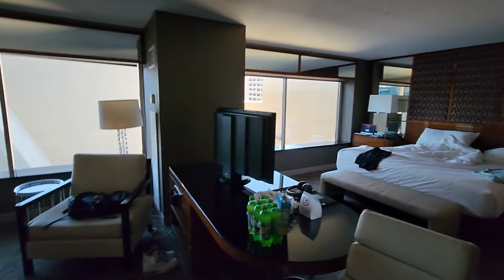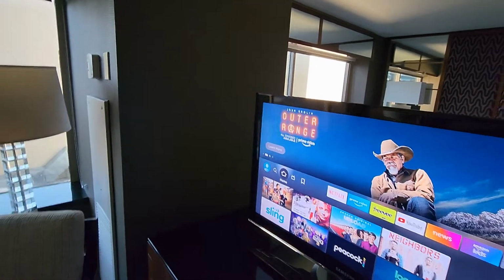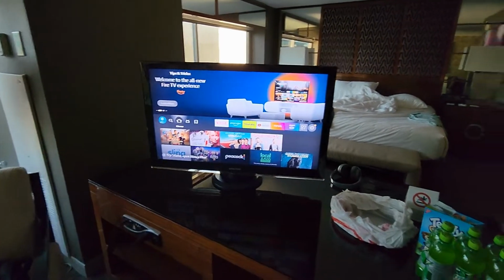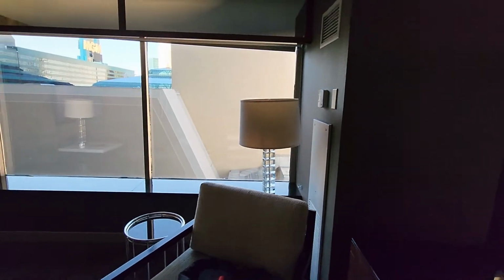Now, at first I thought this was going to be weird, but I really like it. The TV turns, so if you have some people and you guys are sitting over on the couch, you can go that way. As you can see, my Fire Stick is on right now. Also, if you've noticed the Mountain Dew, highly recommend going right down the street to Target and getting your snacks and stuff, because it'll cost you an arm and a leg to eat out here now.